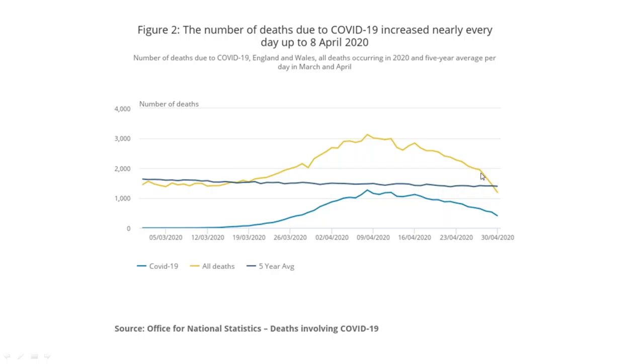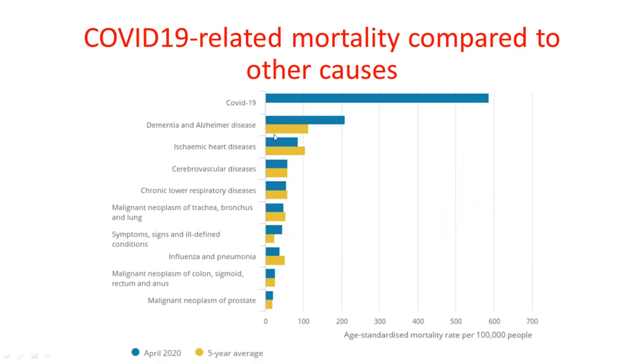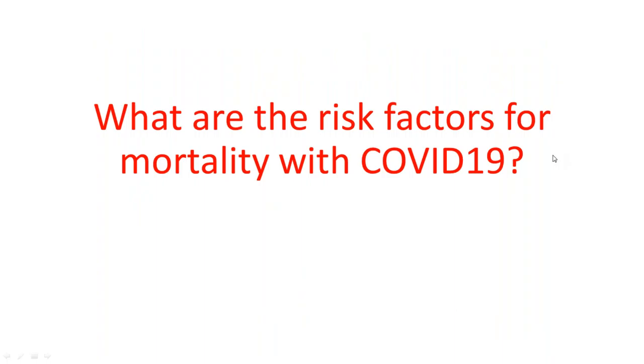And if you look at the causes of death as a standardized mortality rate per population of 100,000 people, compared to all the other things we know, including ischemic heart disease, various cancers, lung cancer, colon cancer, and prostate cancer, you can see this dramatic rise.